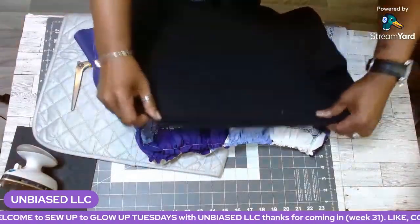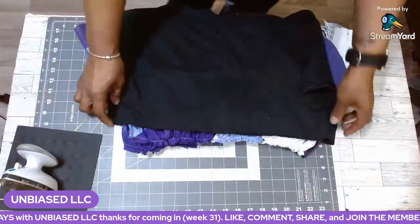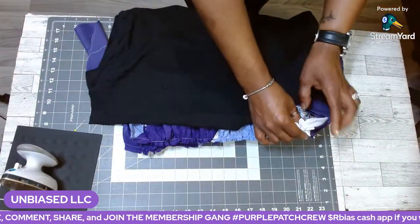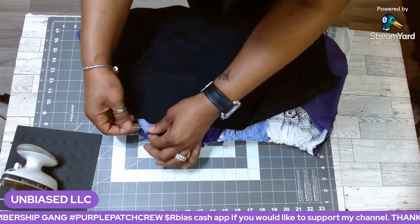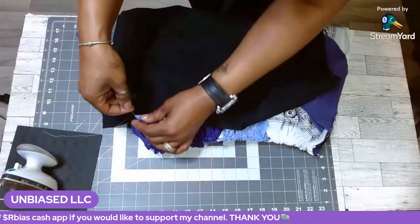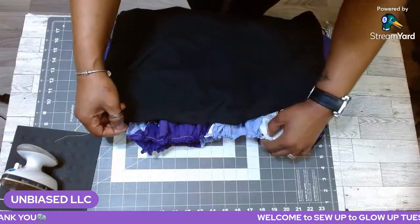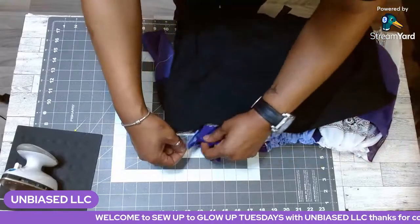Let me see if I can do it on this table, y'all. Hold on, because I know it's a better angle for you guys. So basically, both of these ends are already tied off. So I'm just going to make sure that I grab my threads on this side. And now I'm just going to shift it back over and try to get it to the end.